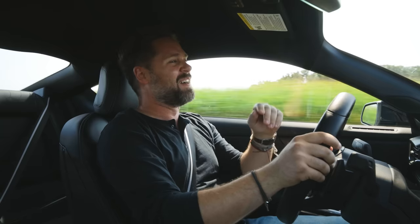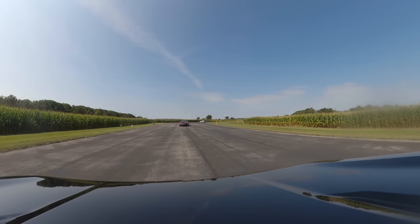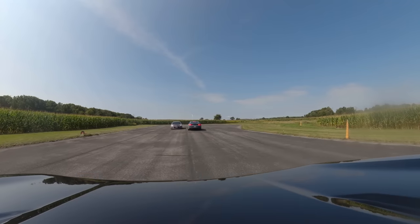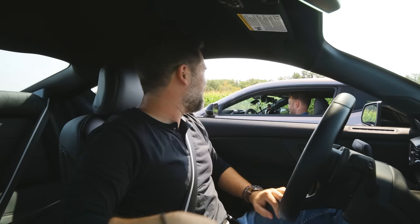This is a fun car in a straight line. It really is. Just the swell of that V8 noise. That was fun. That was fun. My double overhead camshafts would like a word with your little single pushrod thingy in the model here.